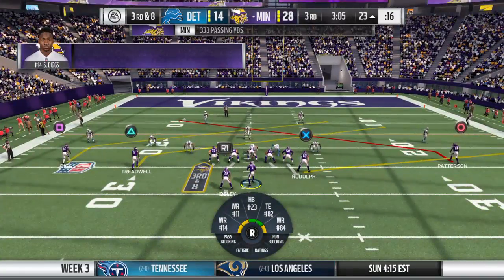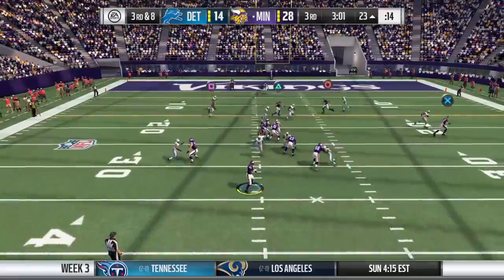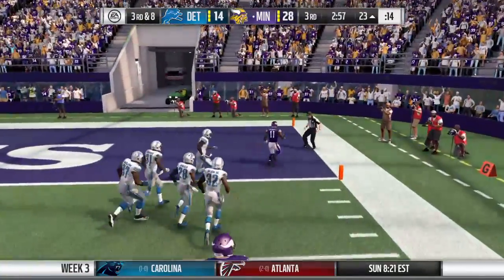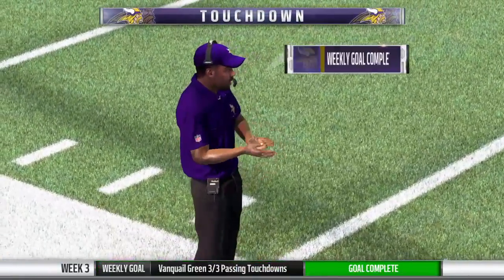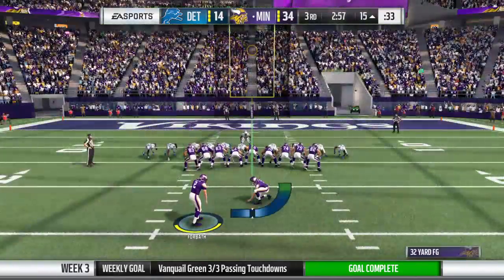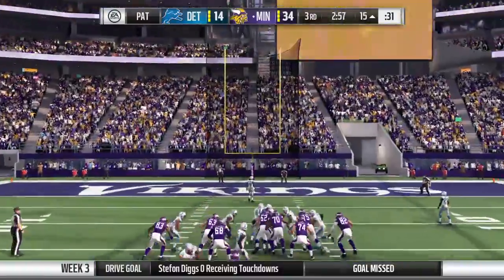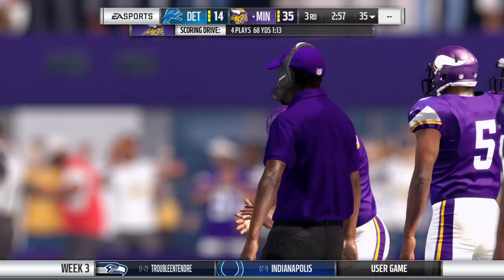And the Lions going with an extra DB here on third down. On third down, Bridgewater. Caught on the right side by Treadwell. And he'll get into the end zone. Touchdown, Minnesota. Laquan Treadwell with 2 touchdowns on the season, both in this game. And the Vikings are going to add on to their lead. And he's got it up and through.